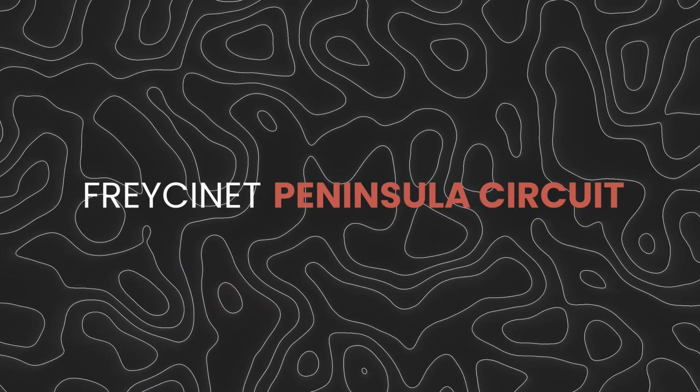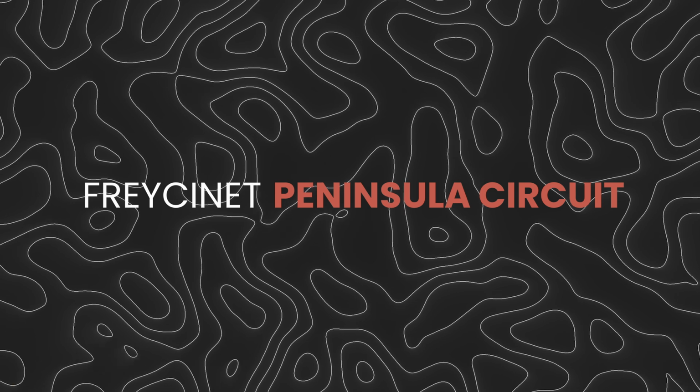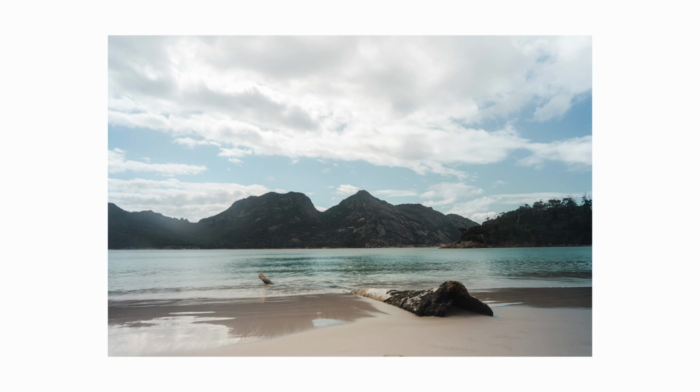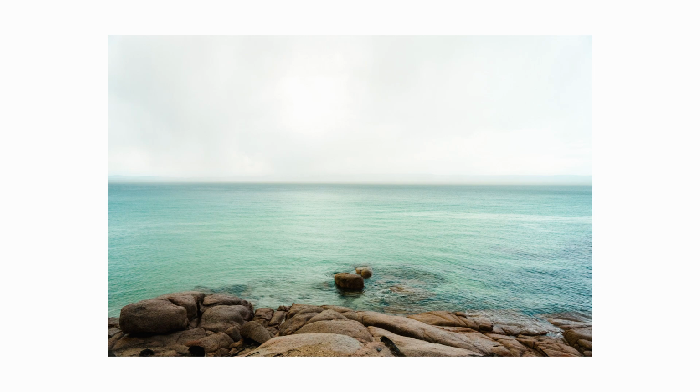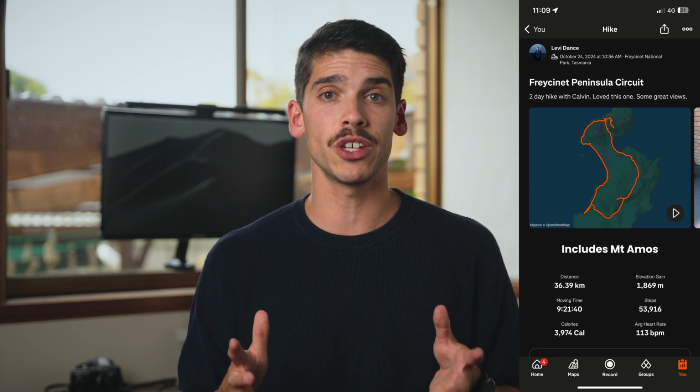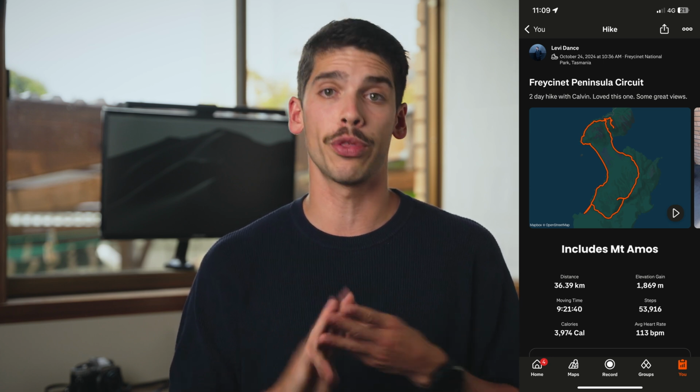A few months ago, I did a walk called the Freycinet Peninsula Circuit. This is located on the east coast of Tasmania and is home to Wineglass Bay, one of the best beaches in the world. Crystal clear waters, you've got mountains right on either side of you, absolutely stunning. Now this walk takes you from the car park around a 30-kilometer circuit, 1,500 meters of elevation, and can be done over 2 or 3 days.